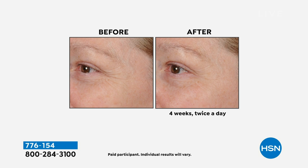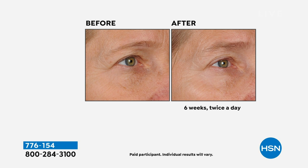Now you really want to see results on crow's feet? Let's go to my next before and after. Okay, I want to show you. Oh, we're going to go to the next one as soon as we can.